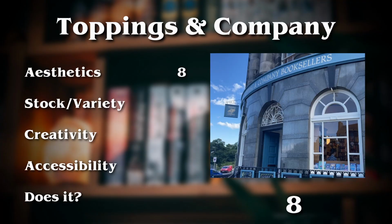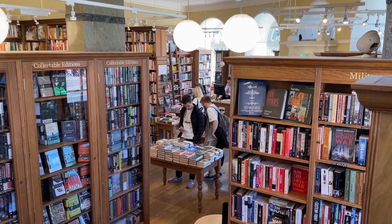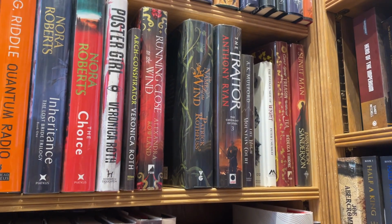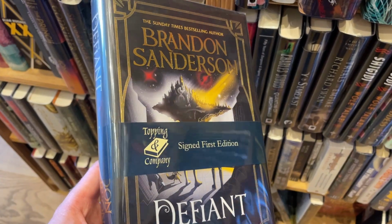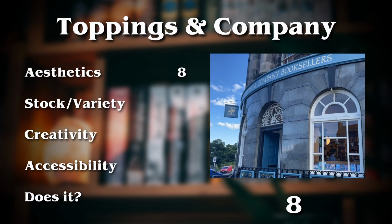Stock and variety is good, with not only different genres, but also different formats. So we have collectible books, hardbacks, signed editions, sprayed edges editions, leather-bound books, a bit of everything. So I'm going to give Toppings a 7.